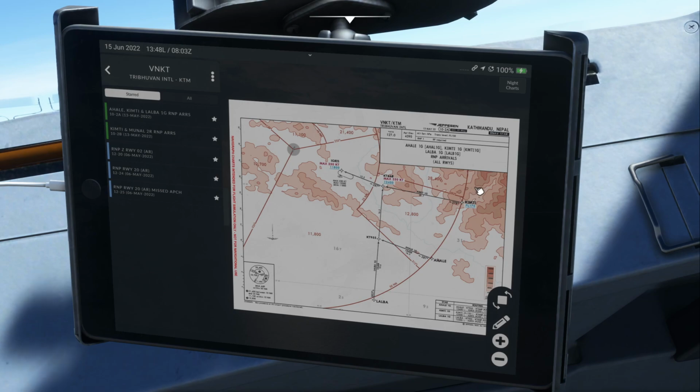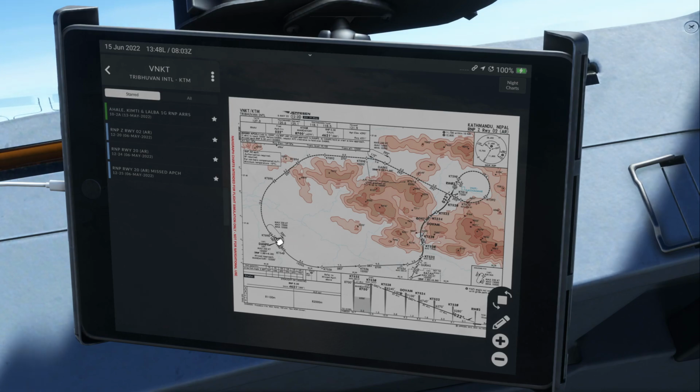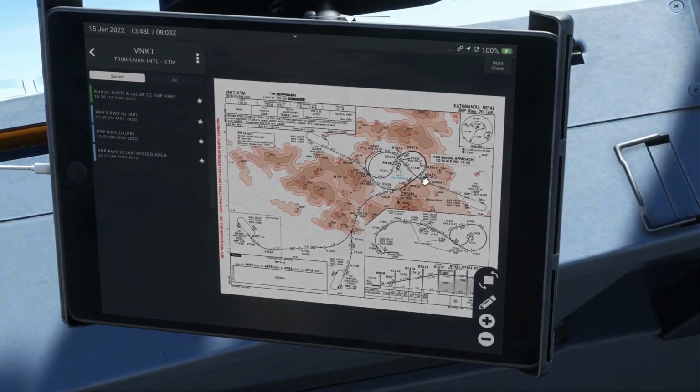So we're going to take this one here, the Kimti 1 Golf arrival, and we're going to keep the RMP Zulu runway 02 active just in case we need to do that after a go around potentially due to the weather. The minimums on this are marginally lower by about 100 feet, so the runway visual range is a little bit lower as well. So the RMP20 demands that we have 3,500 meters of visibility.